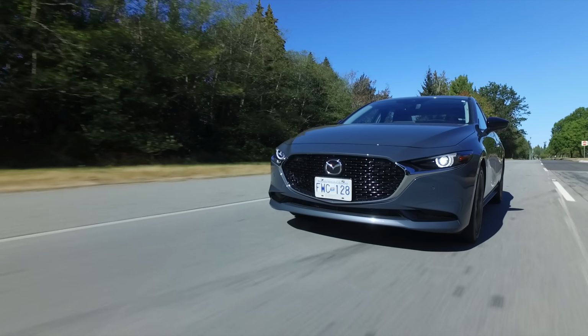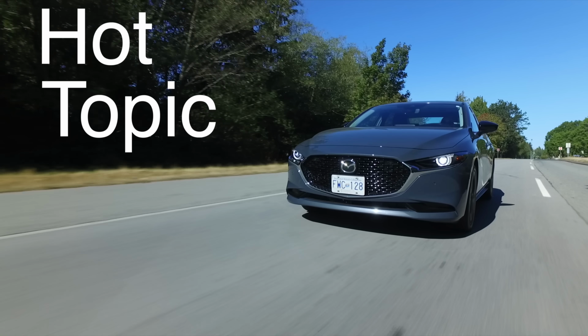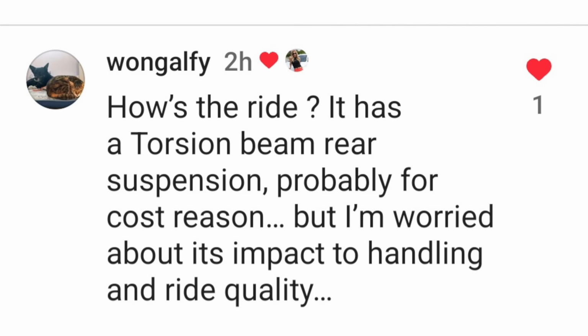Same here. And now it's time for our hot topic. What's this one, Andrea? How's the ride? It has a torsion beam rear suspension, probably for cost reasons, but I'm worried about its impact to handling and ride quality.